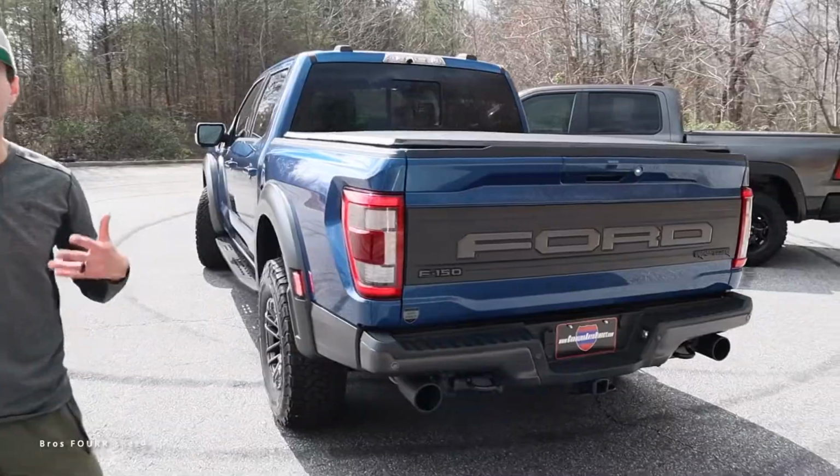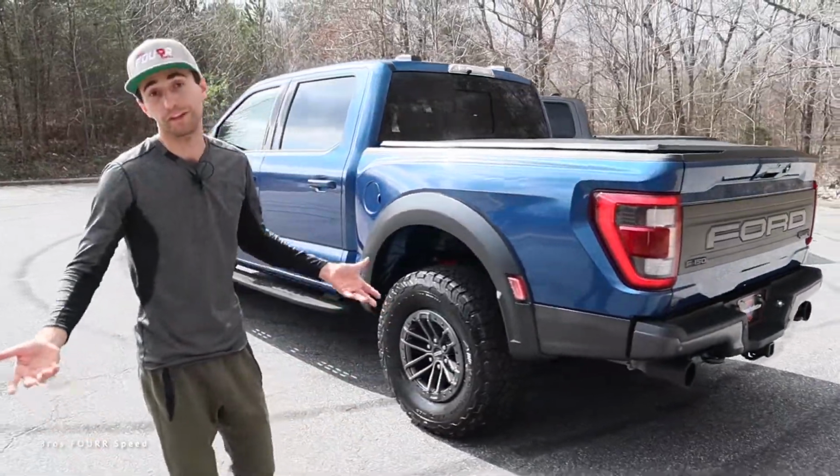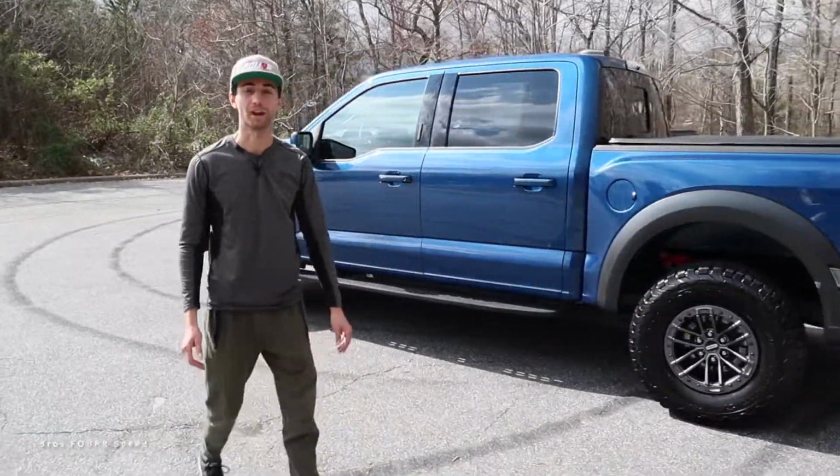So purely up to you, whichever truck you think looks better is the one that you're gonna like better. I think they both look great. I really don't have any complaints.